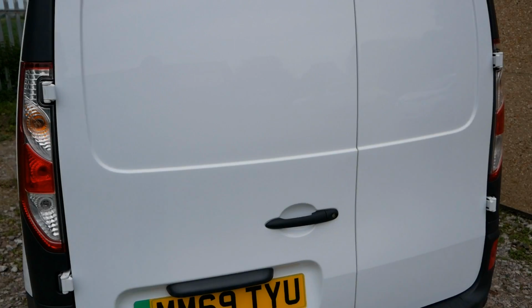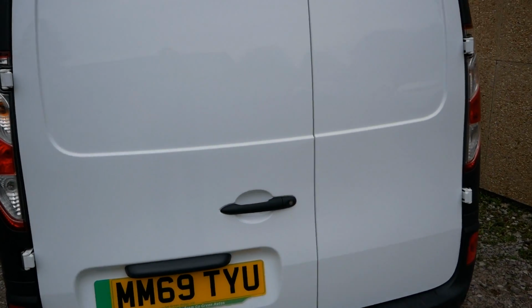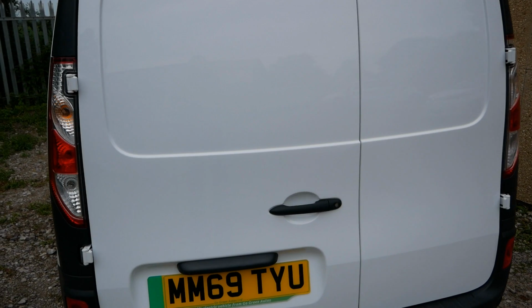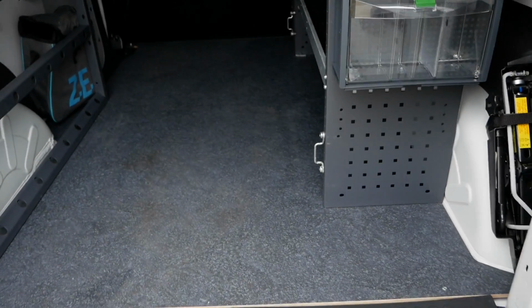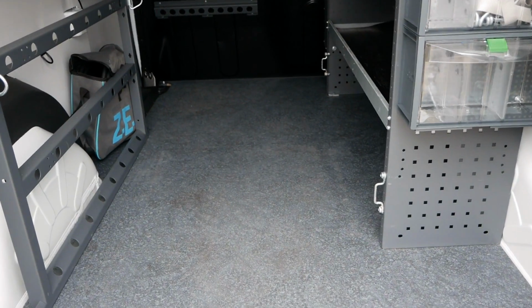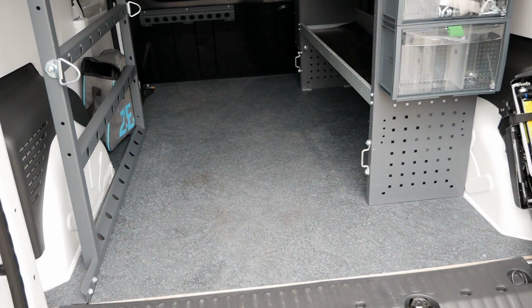And then looking around at the back doors, they're dent free, which is quite unusual for Kangoo really. The Renault Kangoo badges are missing because it did have a wrap on it, you know, the standard sort of Openreach logos and the chevrons across the back, so they were protecting the paintwork. And you've seen inside, but really exceptional. This van clearly has had virtually no use because there isn't even a scratch on that floor.